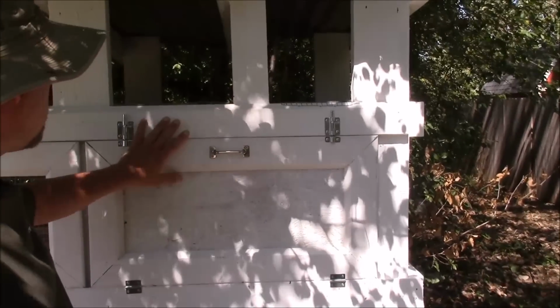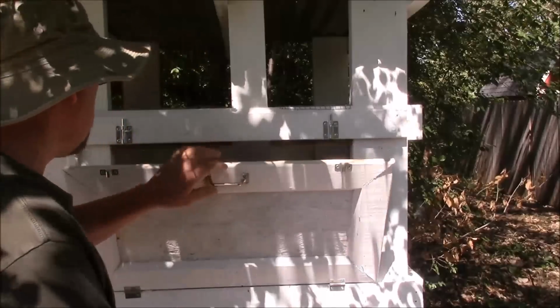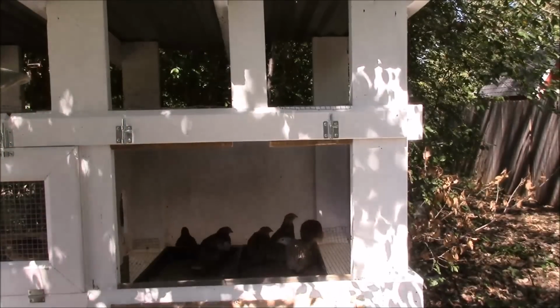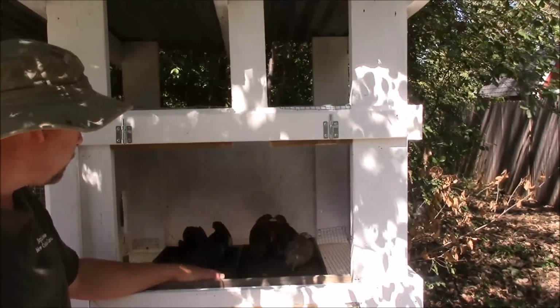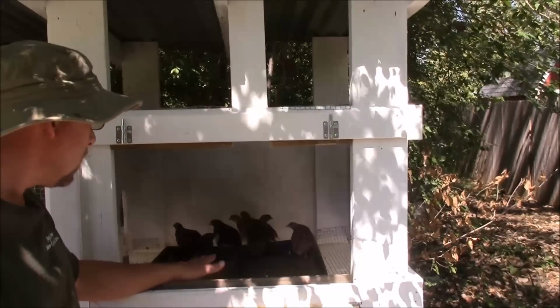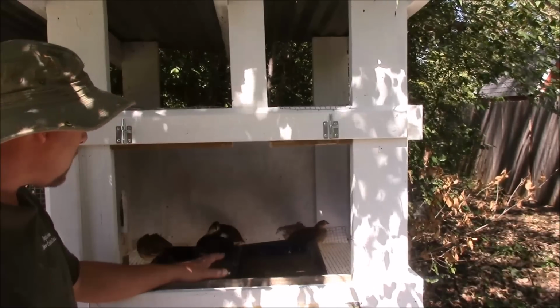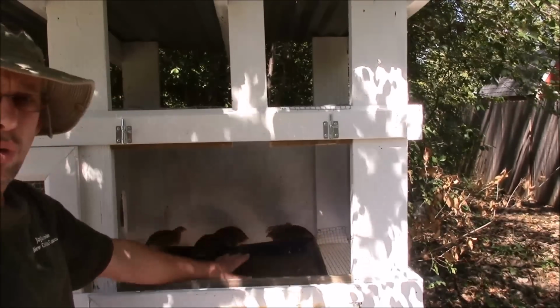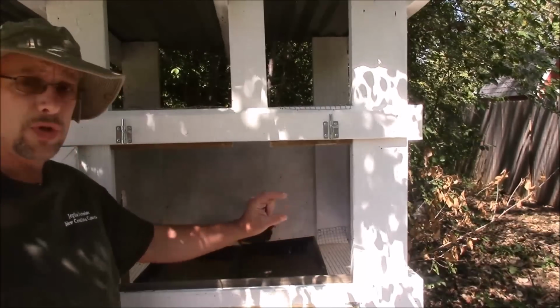Okay, this side of the cage is a little bit more enclosed, and this is the one that I plan on doing a little bit more winterizing to. You can see right now what I've got in there is just a couple of nursery trays, like 10-20 trays that you would start seedlings in, with sand in them. The birds seem to enjoy that quite a bit, so I'm toying with the idea of getting something a little bit bigger that will cover the floor more, or maybe even putting in a solid floor and just filling it up with some sand.